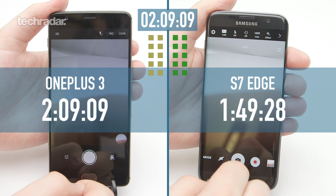Yes. So the one thing we're going to take from this test is both of these phones are very quick. They're some of the fastest phones you can buy right now. The OnePlus 3 won the first test, but only just by a few seconds. But it really did struggle on that second test, didn't it? I wouldn't say it struggled, it just wasn't as fast as the Samsung. And overall, the S7 Edge is still the faster phone.